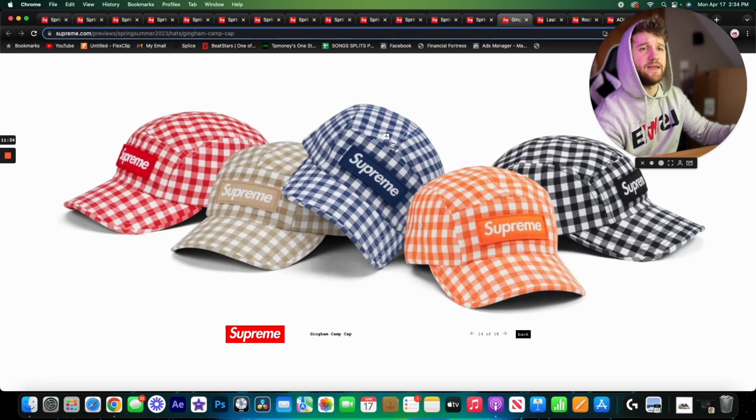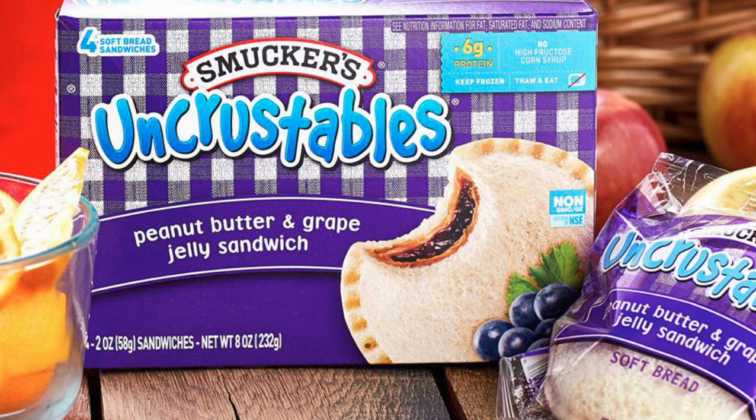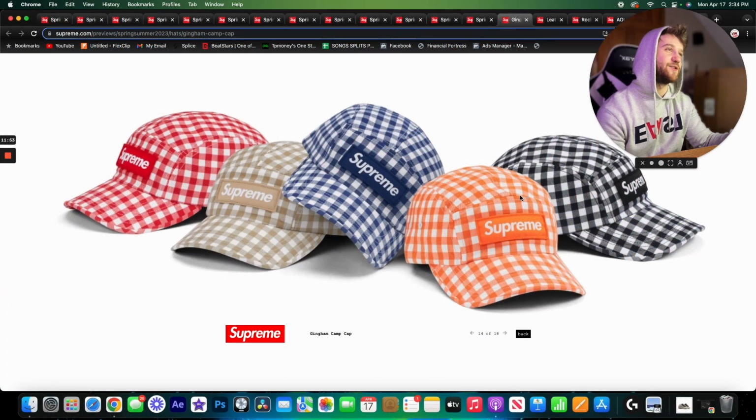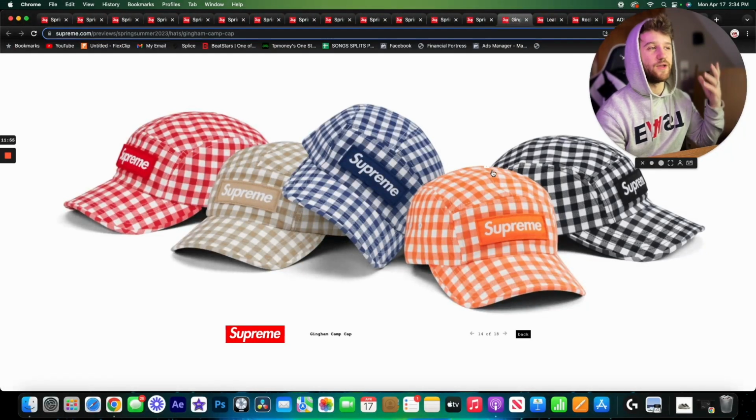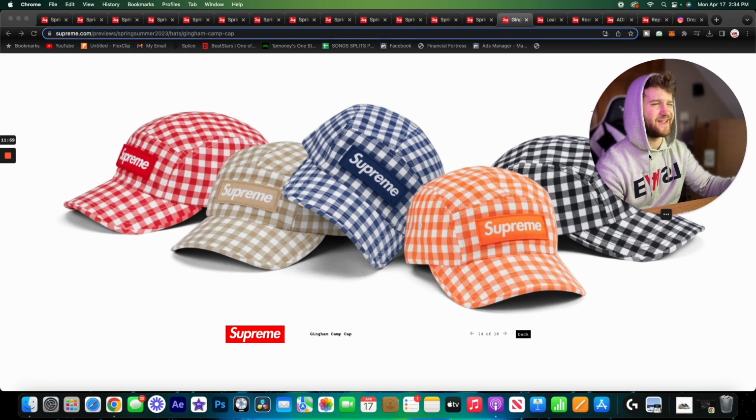Here we have the gingham camp cap. Again, I just don't really like gingham that much. Picnic table is what I like to call it. It's all I can think of when I see it. I don't really think these are bad, but I don't really know what you wear this with unless you're a golfer. So yeah, I don't know.